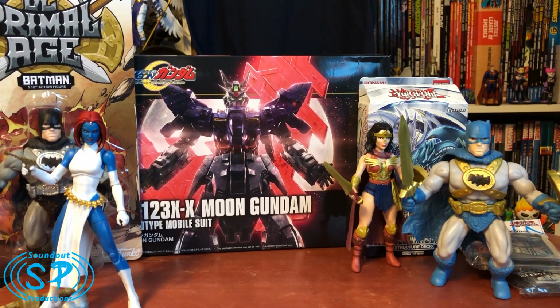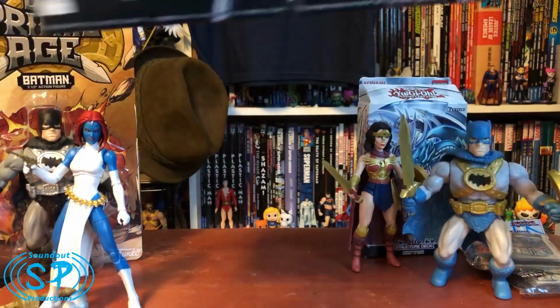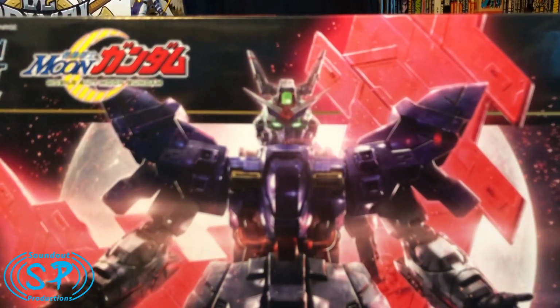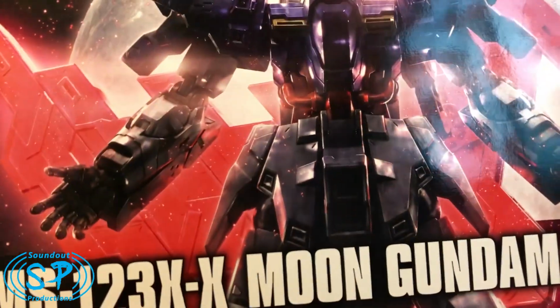I'm not getting Marvel Legends Professor Xavier because Amazon canceled my order, which is a little frustrating. So I decided, all right, let me just cut my losses and get the Moon Gundam. My Barnes & Noble's had this Moon Gundam, specifically this one, for a couple weeks now. I've really wanted to get it. It's been eating at me a little bit.